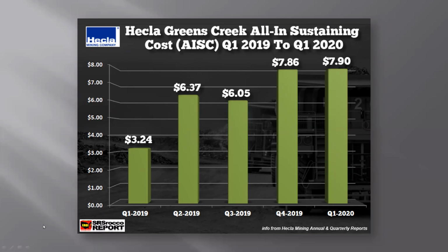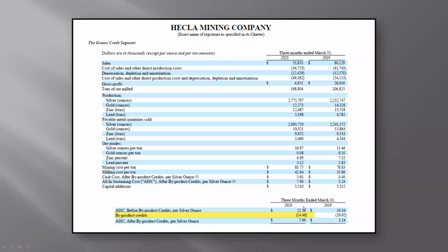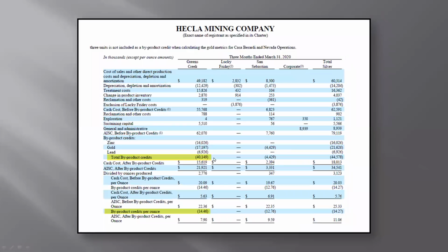Well, again, this is a bogus metric, because to get that very low all-in sustaining cost, Hecla has deducted $14.46 in byproduct credits. And we could see that right here. They deducted 16 million of zinc metal, 17 million of gold, and almost 7 million of lead, for a total of 40.1 million. Well, when you're deducting that to get this very low all-in sustaining cost, it may look good on paper. Unsophisticated investors would think that Hecla is producing it very low, but if they didn't have these byproduct credits or this byproduct metal revenue, they would be losing money.